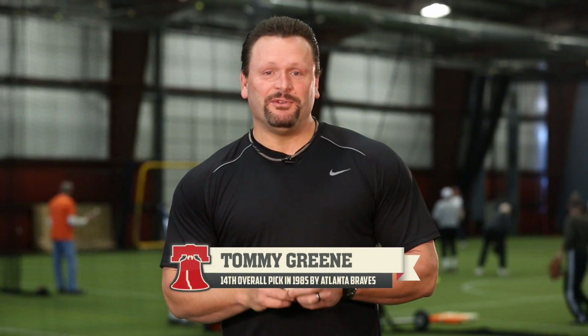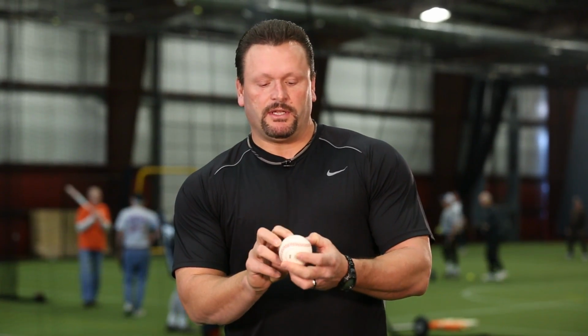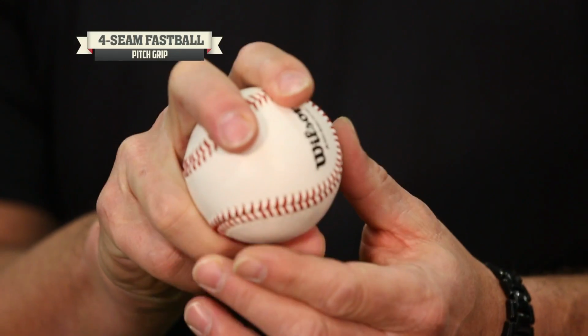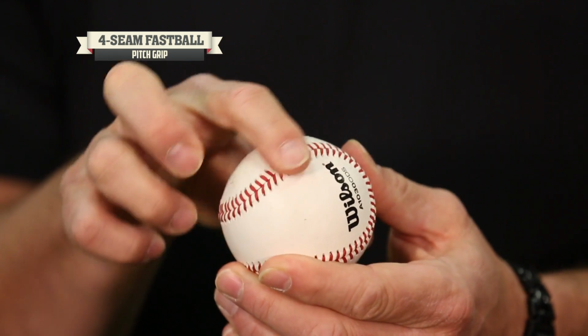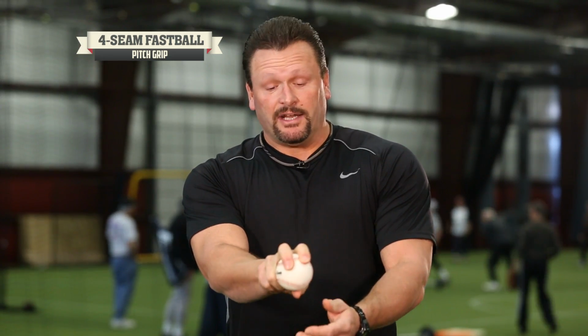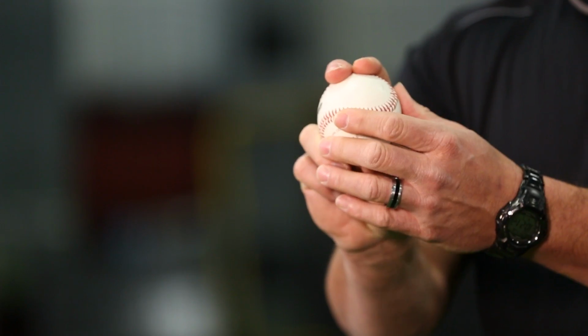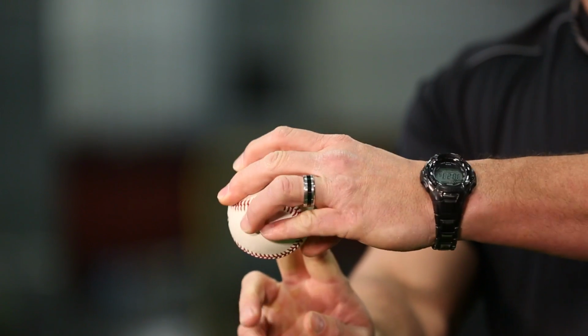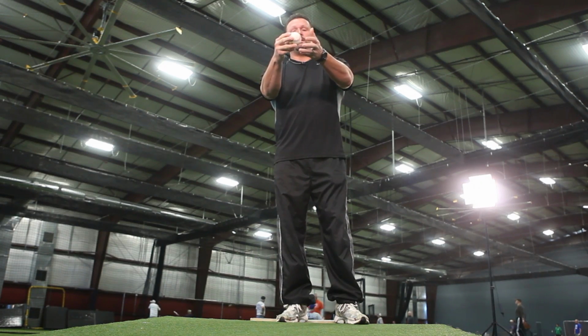Hi, I'm Tommy Greene. Today we're going to talk about the difference between the two-seam fastball and the four-seam fastball. Okay, the four-seam fastball uses the seams on the baseball like this. You go across the laces either way you want around the side. I like doing it like this because the seam comes down to my fingers because one finger's shorter than the other. And when I throw the baseball, it comes out like this and it catches all four seams. That's why it's called a four-seamer.